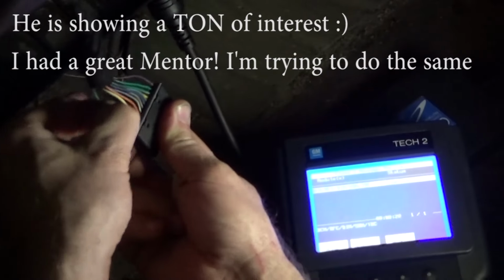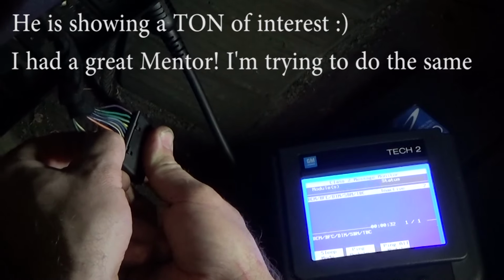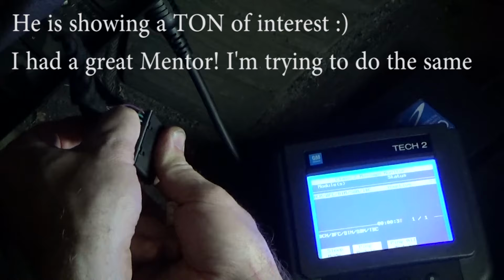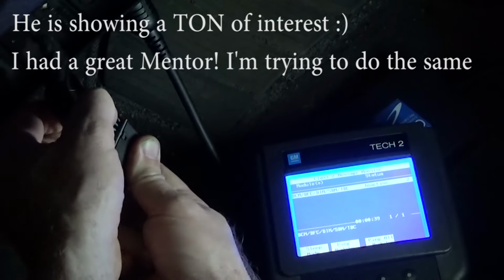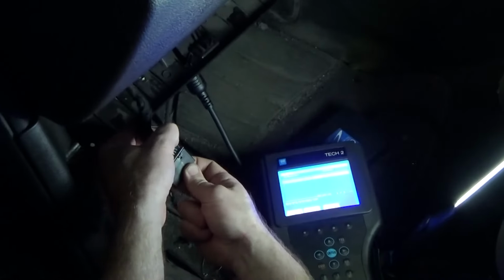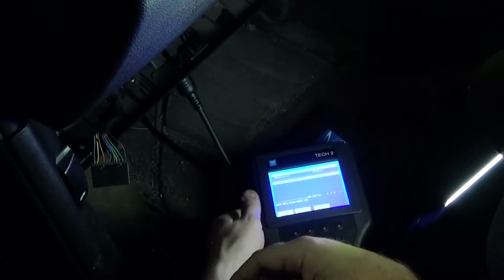Yep. Each one of these, say this one here, goes to the BCM. This one here goes to the HVAC. This one here goes to the rear HVAC, and then your audio, and so on and so on. And this is your main one. So with all the control modules unhooked, now we could go from this purple wire and just bring one module on at a time and see if it comes active on our scan tool.